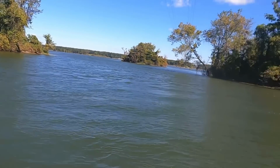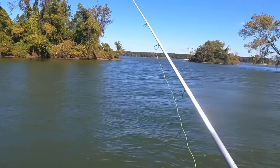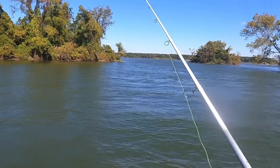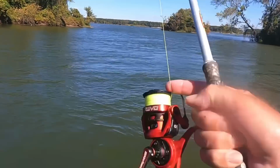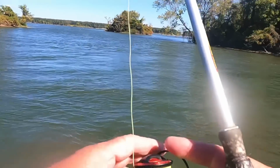There he is too. He just hit it. I mean, he hit it like he meant it. See him swimming with it. See there, look here. Let's see what this is right here.